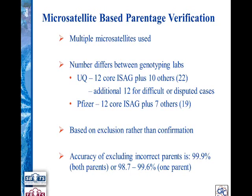Both the University of Queensland and Pfizer use those, plus each lab has some additional markers of their own. The University of Queensland has another 10 in their standard microsatellite parentage verification test, so they're using 22. Pfizer has 7 others, so they're using 19. The University of Queensland also has another 12 which they use to try and resolve difficult or disputed cases.